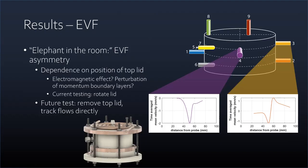There's one thing that we noted, which is that there seems to be a dependence on the position of the top lid. So once again, maybe there is some electromagnetic effect from materials on the top lid. We've tested this out by replacing everything that's magnetic on the top lid with non-magnetic materials, but we still get a similar result here.